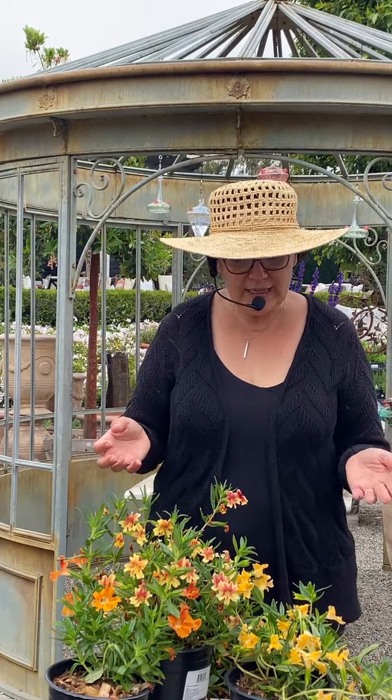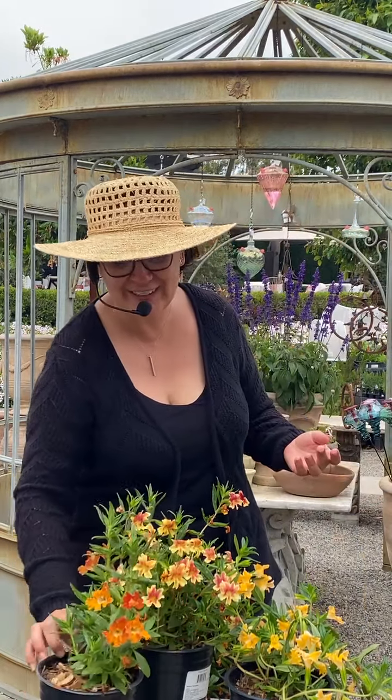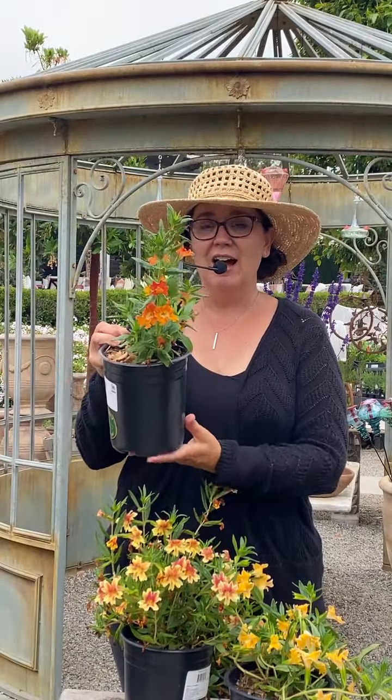So this is monkeyflower. This is a California native. Not all monkeyflowers are a California native. Sometimes they call it sticky monkeyflower, which I think is such a funny name. They call it monkeyflower because they say that the flower face looks like a monkey. I don't see it. I'm not really sure. Maybe if you really stretch your imagination.